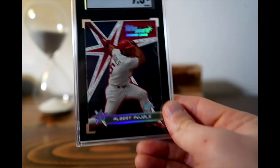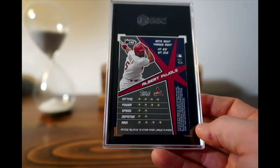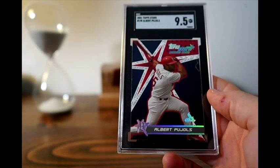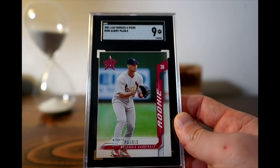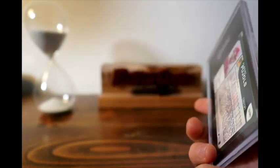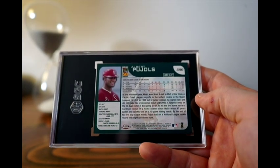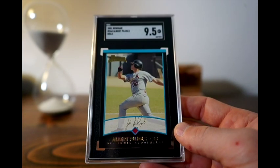Some Pujolses. I've been trying to sneak in some Pujolses in almost every order right now. 2001 Topps Stars Pujols. SGC 9.5. We've got the Leaf Rookies and Stars, number 205, Pujols Rookie, 9. 2001 Topps Chrome Pujols, SGC 9.5. Crack that out of a GAI case. Then one Bowman Gold, SGC 9.5.